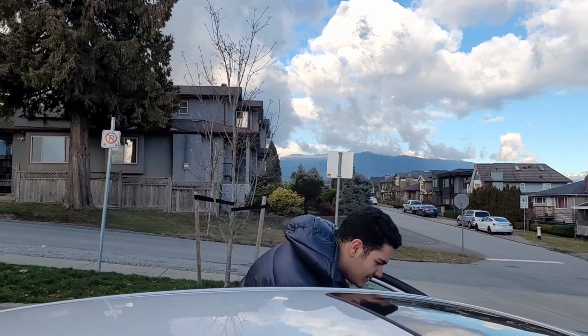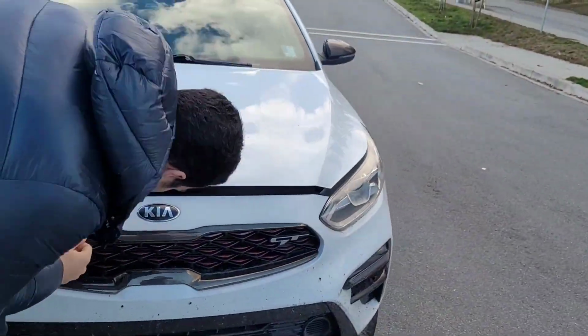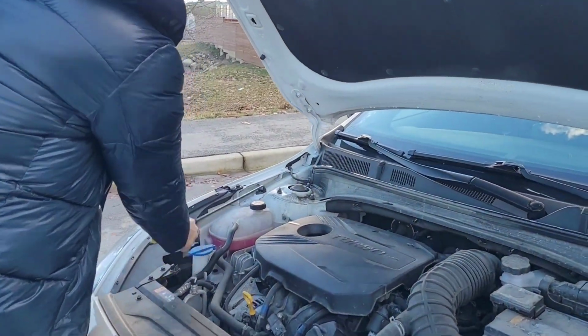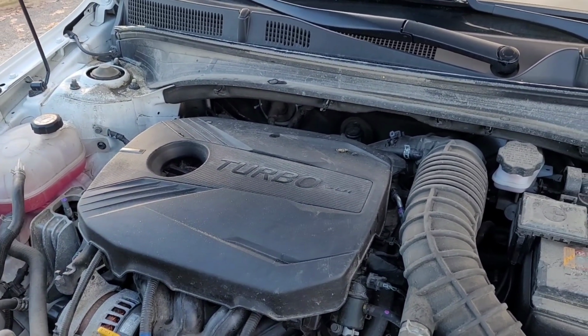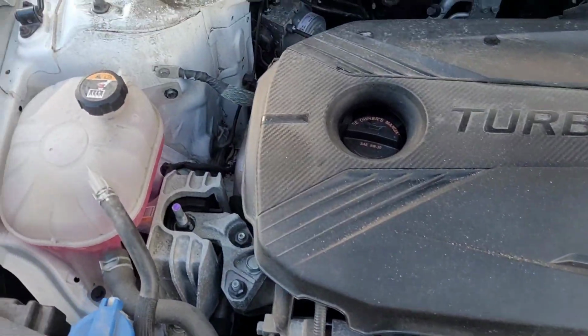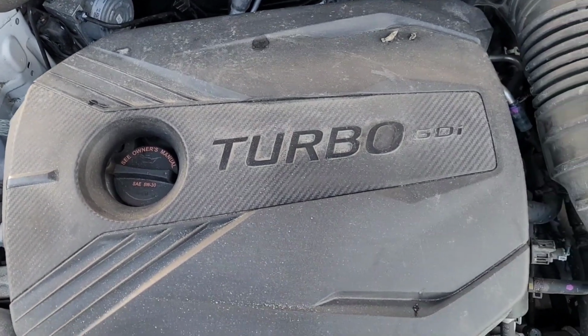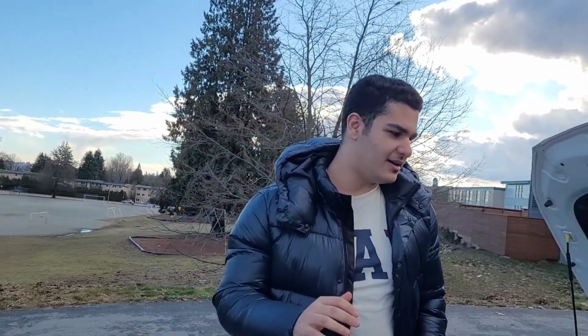So now we're going to take a look at the engine. Oh, turbo. One of the base engines for this Kia Forte is a 2-liter naturally aspirated engine, but this is the GT pack, so it comes with a 1.4 turbocharged engine, and unfortunately it's paired with a continuously variable transmission, which is a CVT. The Honda Civic has the same situation, a 1.5 liter turbo paired with a CVT, but the performance is not bad. Although you get the initial lag, the CVT's first gear kind of helps it out a little bit.